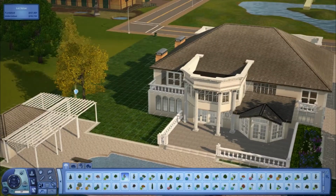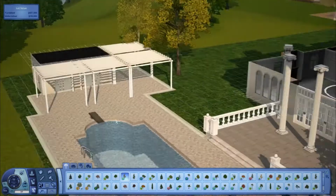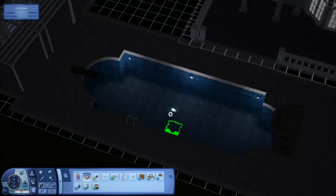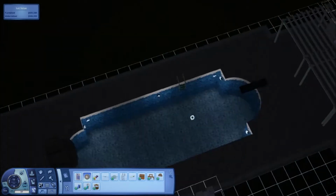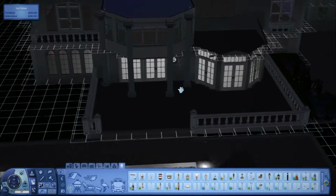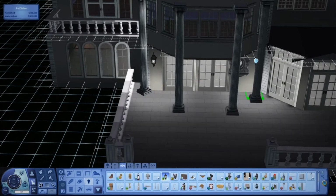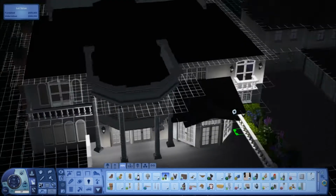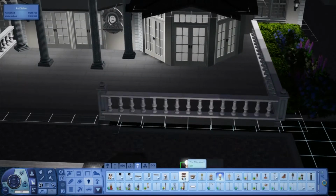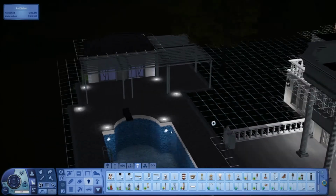And then I think that I filled the space pretty well with the trees because it looked very empty until I added those. There was a lot of grass, which is fine, but it also looked very bare. And then I just lit this sucker up. Front, back, pool, garage, all of it.